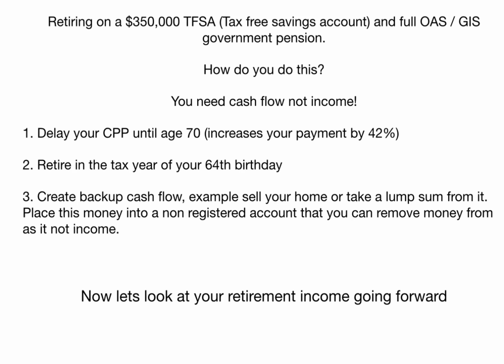You need cash flow, not income. Delay your CPP until 70. If you are planning to take it at 65, this will increase your payment by 42% when you turn 70. Retire in the tax year of your 64th birthday.